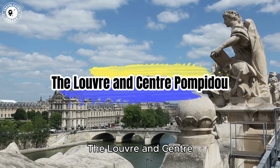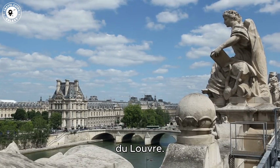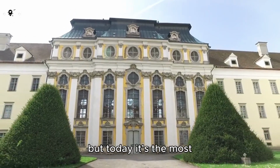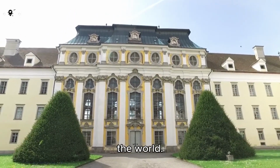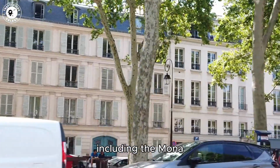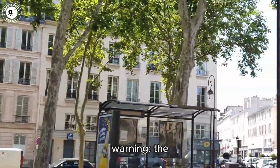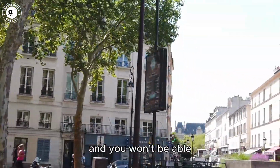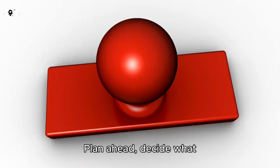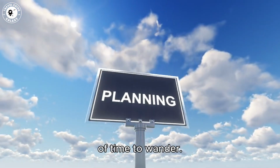The Louvre and Centre Pompidou. Just a short walk from Place de la Concorde is the Musée du Louvre. This building was once a 14th century palace, but today it's the most visited art gallery in the world. Inside, you'll find over 35,000 artworks, including the Mona Lisa and the Venus de Milo. Though fair warning, the collection is massive, and you won't be able to take it all in during one visit. Plan ahead, decide what you really want to see, and give yourself plenty of time to wander.